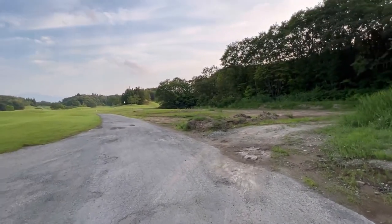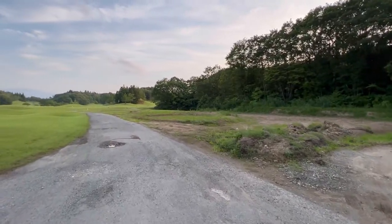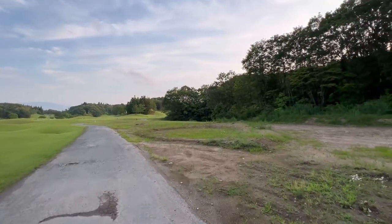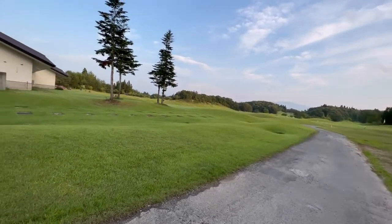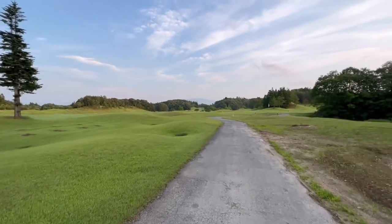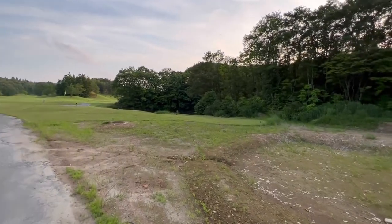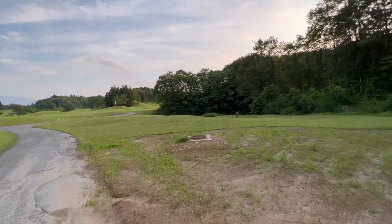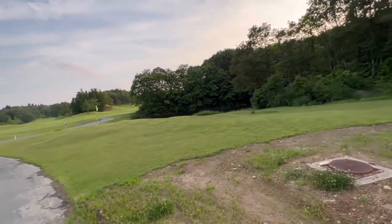Well, we are now. Come on. This way. But anyways, this is just a preview of what we're getting into. Hopefully next week. Man, it looks beautiful. Hopefully this video is doing it justice. But probably doubt it. This looks like a little chipping area too. I got a little pond back there. I don't know if you guys can see it.